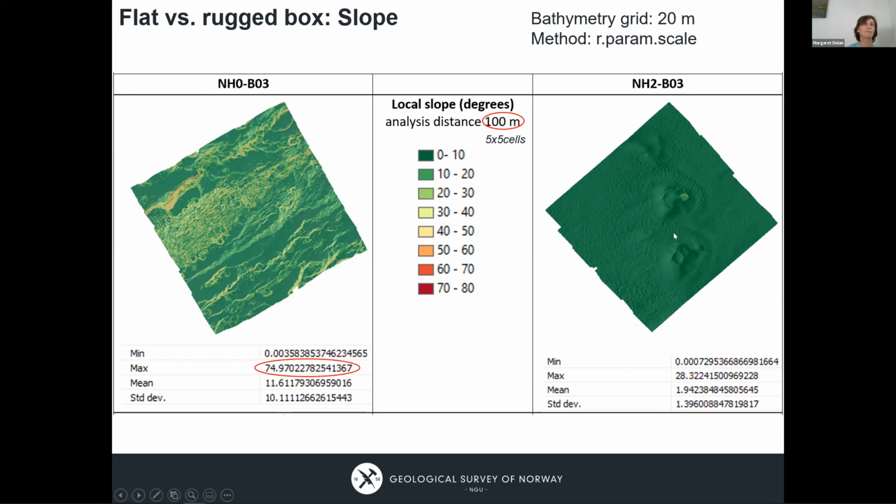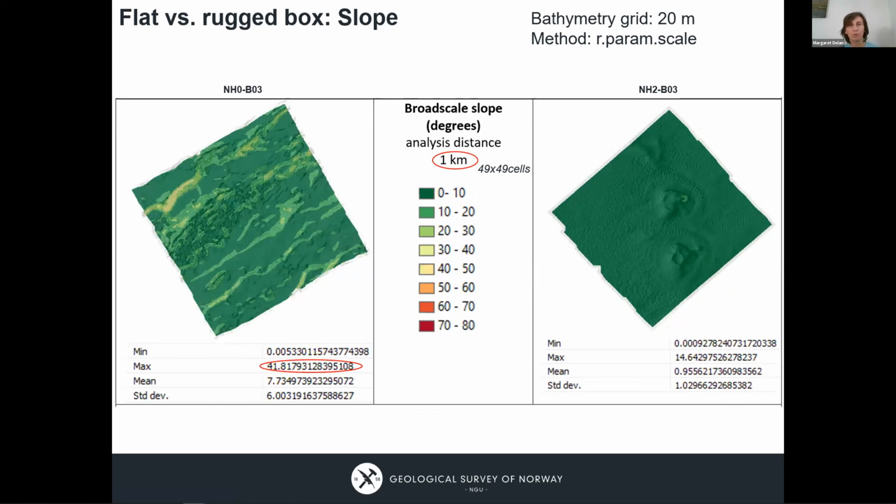and relatively low slopes in the flatter area. Of course, when we move out to a broader scale, slope over longer analysis distance of up to 1 kilometer, these slopes, as we've seen many times before, broaden out, but they're still pretty high. They're still over 40 degrees in certain places.